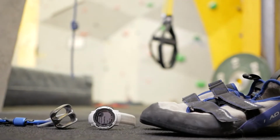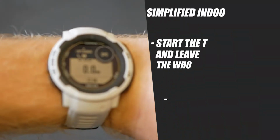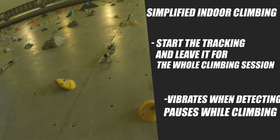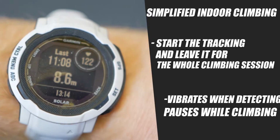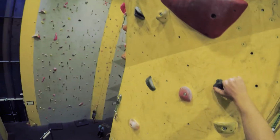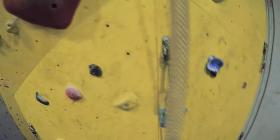The tracking without route statistics is a lot more simple. You start the tracking and just leave it like that. I guess that with a built-in altimeter, the Instinct 2 Solar uses that alongside its motion sensors to figure out whether you're starting a route or ending it, as well as when you're pausing. It has been a bit of a hit and miss with the altitude though. A couple of days ago, I was almost at the top of a wall at 10 meters, but the watch showed it was at 5 meters.